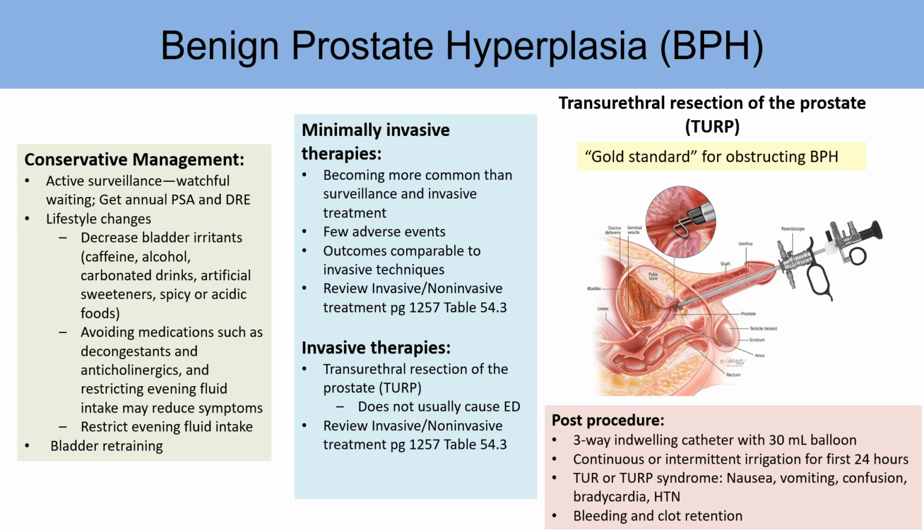So conservative management for BPH includes active surveillance, watchful waiting. So they don't do surgery or anything. They just get their annual blood test, their DRE, and then they can modify their lifestyle. So they can decrease bladder irritants, like we just talked about: caffeine, alcohol, artificial sweeteners, spicy or acidic foods. And then they want to avoid certain medications like decongestants, anticholinergics, and so on listed here.